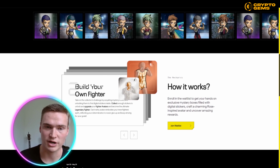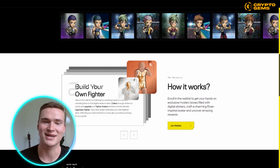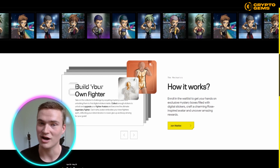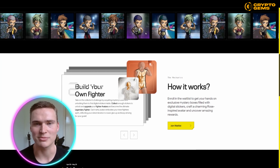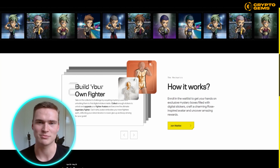And here at the top, you can actually see some examples. So they're fully customizable, and depending on what stickers you have, you can actually build fighters, and they will be better if you have better stickers to build them with. And then if you have very good fighters and avatars, you will also be able to get some exclusive rewards, such as meeting up and training with Rose Namajunas.